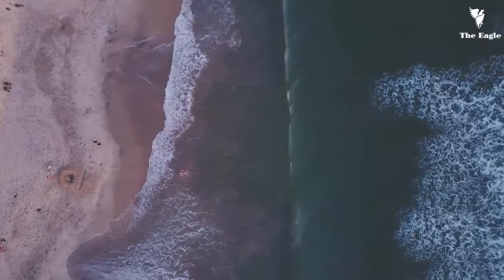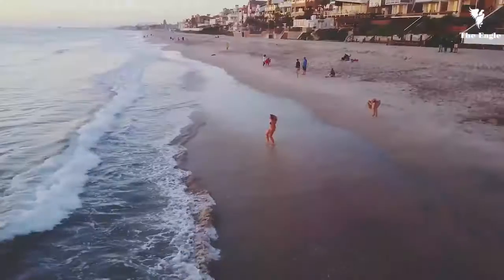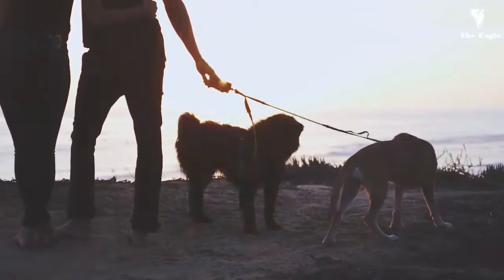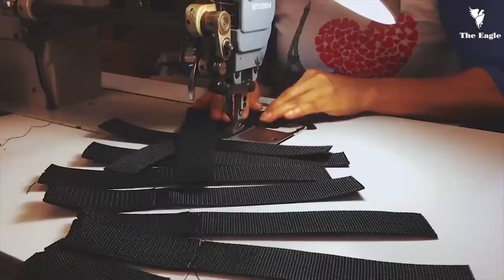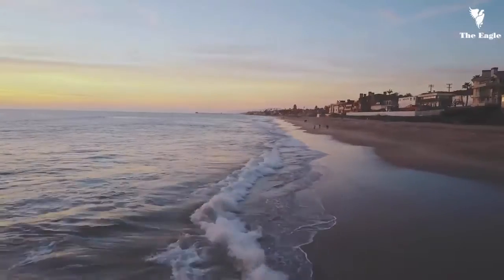We're uLeash LLC, and it's our mission to bring you the best dog walking experience of your life. We love our dogs just as much as you do. That's why we created the uLeash, a modern dog walking solution for you and your best friend. We manufacture this product where we live, which is right here in San Diego, California.